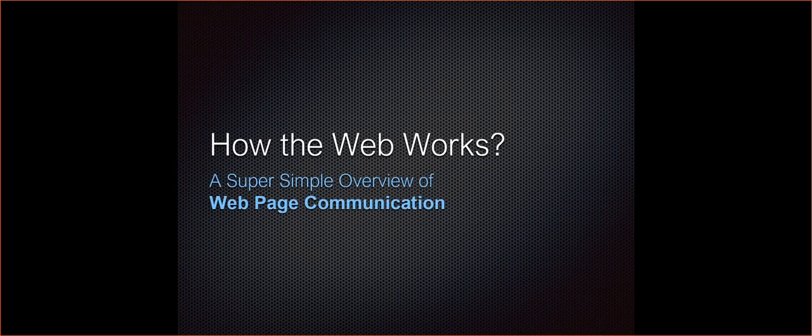So how does the web work? Well, we're going to do a super simple overview of web page communication. What happens when we type an address in our address bar? Let's first take a look at a static website. So a static website is just HTML and CSS. It's literally what you guys built in your HTML class. There's no PHP backends, there's no servers or anything like that. It's literally just the static website loaded in the web browser.